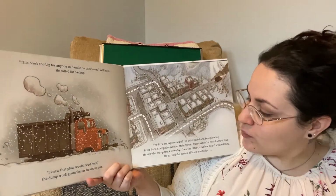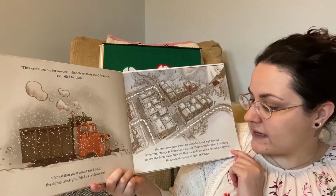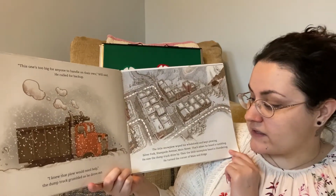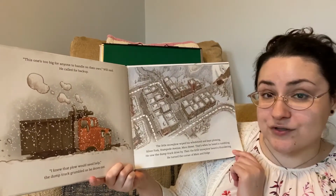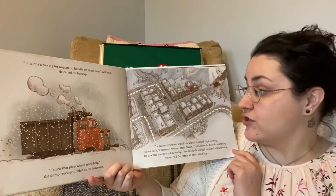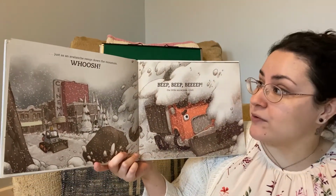The little snowplow wiped his windshield and kept plowing. Silver Fork, Stampede Avenue, Main Street. That's when he heard a rumbling. He saw the dump truck drive by. Then the little snowplow heard a thundering. He turned the corner of Main and Ridge just as an avalanche swooshed down the mountain.